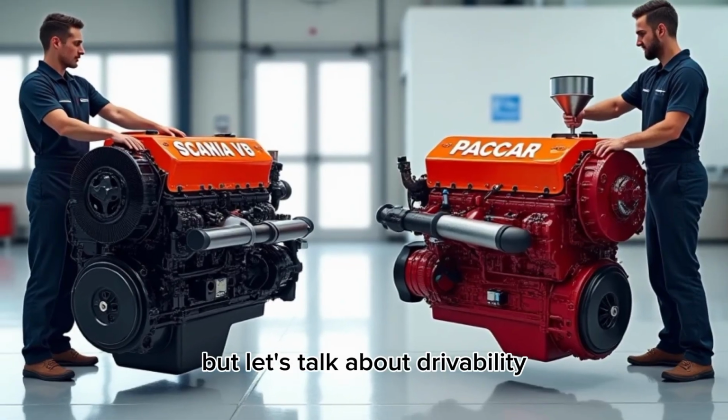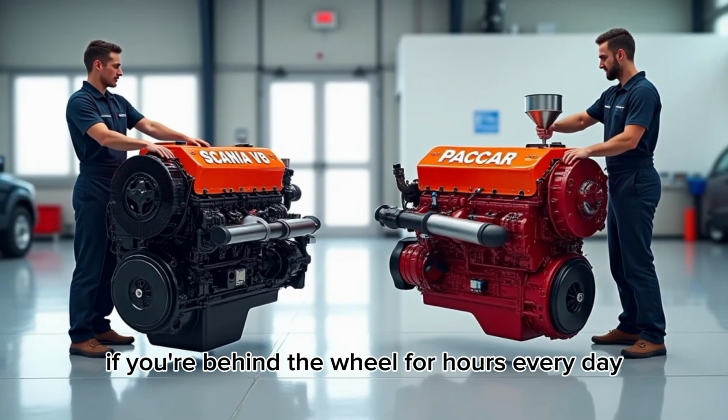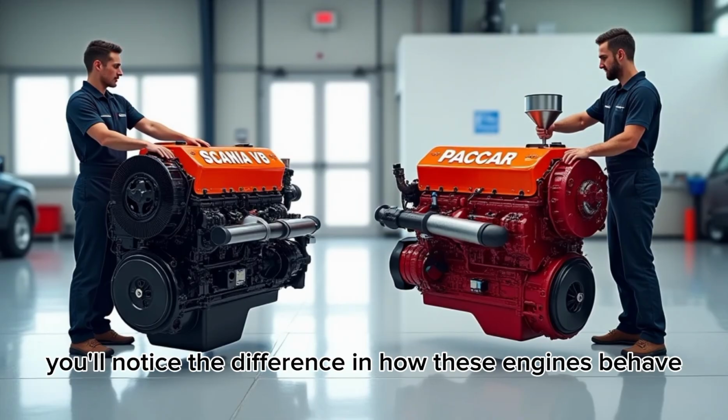But let's talk about drivability. If you're behind the wheel for hours every day, you'll notice the difference in how these engines behave.